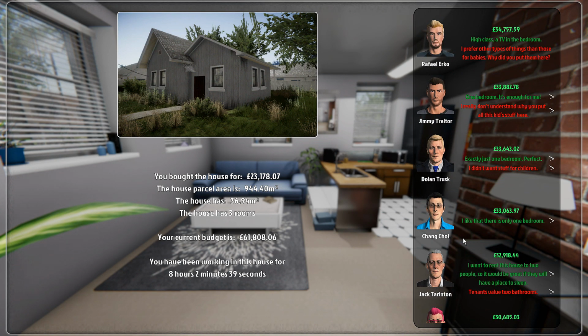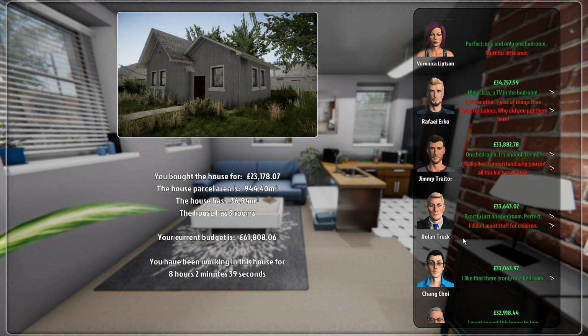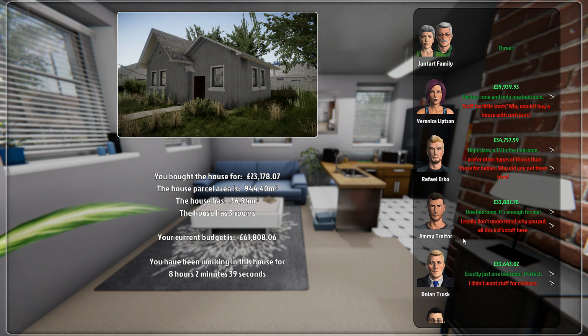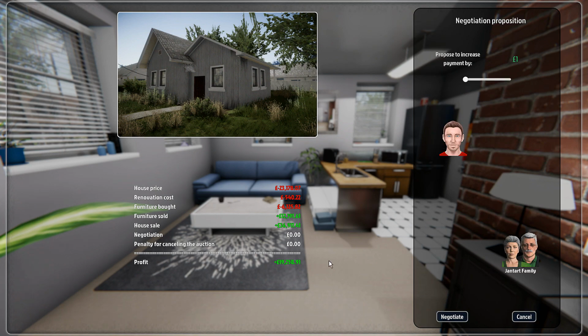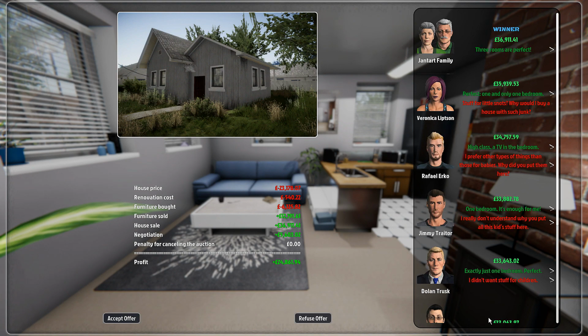So maybe we should get rid of the kids stuff, just on that for future reference. So 36,000 we're up to. I think we're going to negotiate. I don't know how this works really, but it would be cool to get it up to kind of above. Let's just see if we can get an extra 5 grand. The offer is too low. You could sell this house for 5,006 more. Yeah, we're glad to live here. The Jantarts. Thank you, Jantarts.